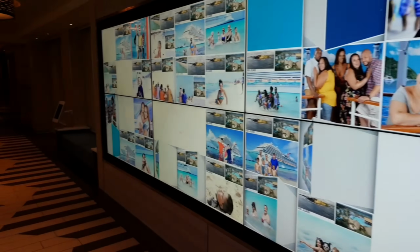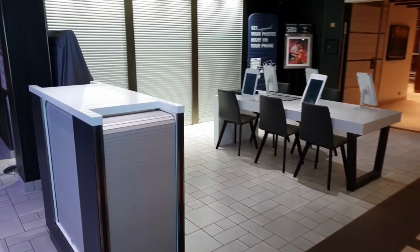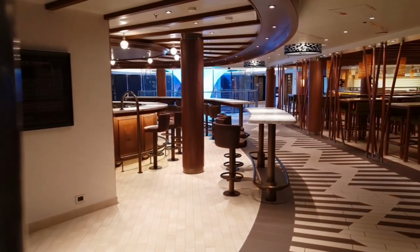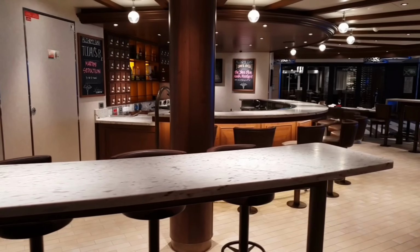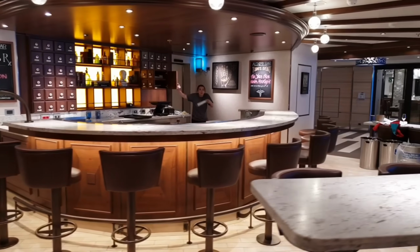Sorted of all the photos. And there's another service area. You pull up cupboards there. So if you do have the Fun Hub app on your phone, you can also see your photos digitally on your phone. Here we are now at Alchemy Bar. So Alchemy's a little bit quiet.